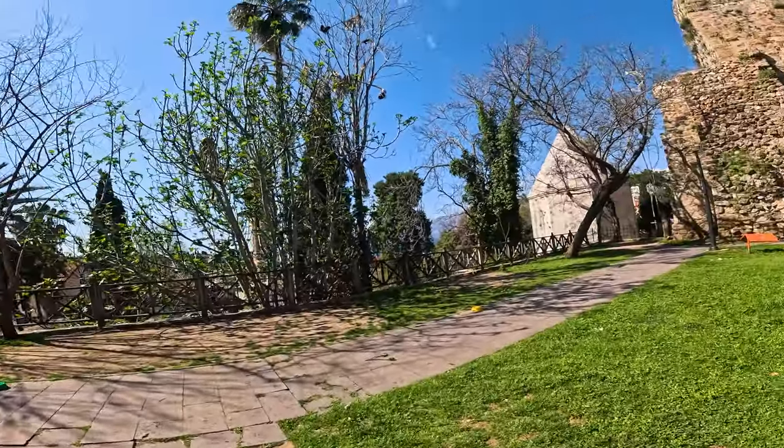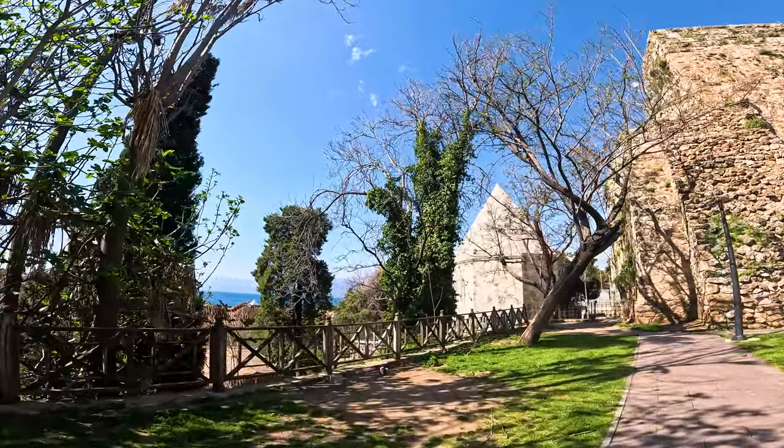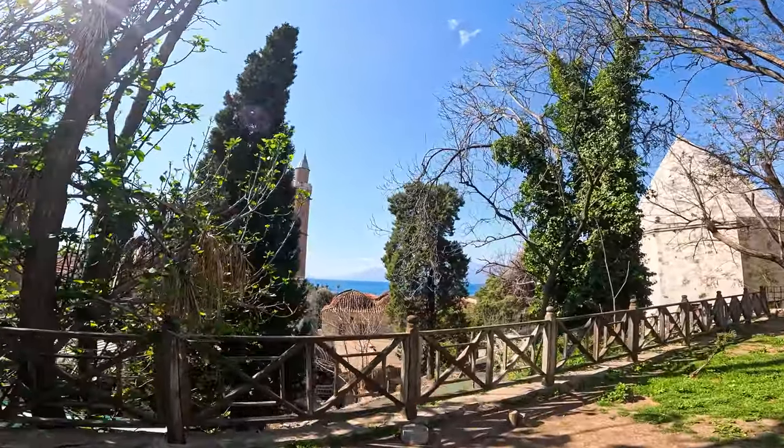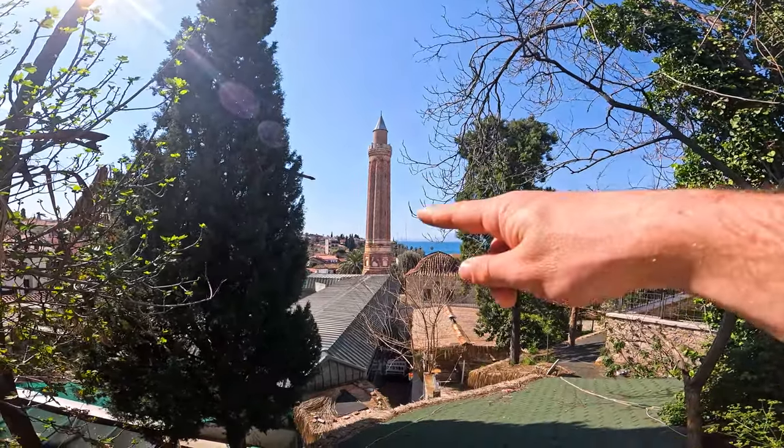So clearly some of these walls have been demolished to open up the city a bit. That's cool. I'm glad they left the towers at least. Very, very nice minaret there.